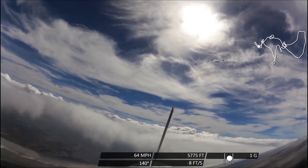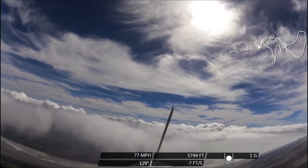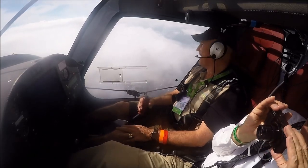Okay, and our speed stays under 75 knots the whole time in that maneuver. What? We pull a maximum of about 2.5 G's, I think. You tell me, I'm guessing 2.5 G's. I'll let you know. Okay.